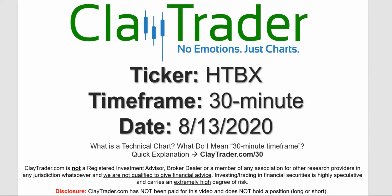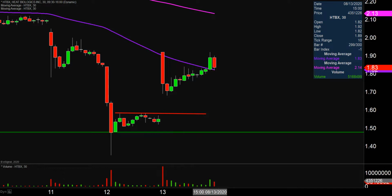We will take a look at the 30-minute time frame. Not sure what I mean by 30-minute? I do offer an explanation video at that link. Did this analysis on Wednesday, so that is where the red and green line notations are coming from.